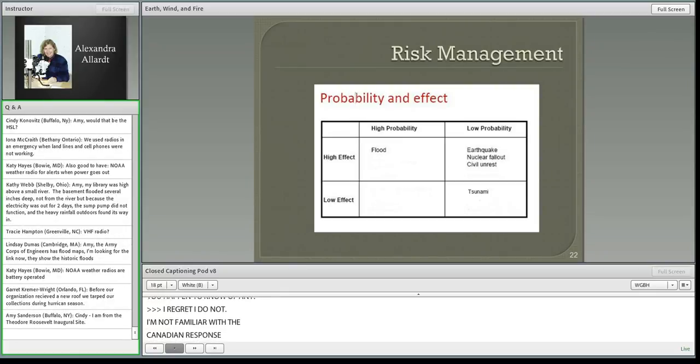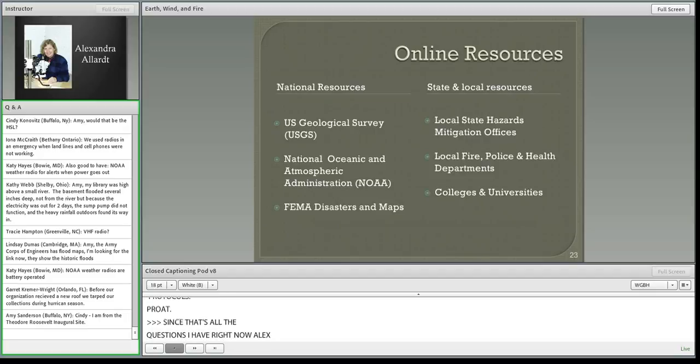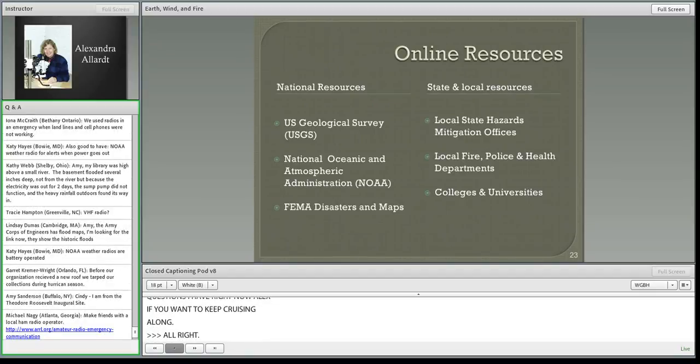All right, we're cruising along to, because I promised I'd show you where to find information on natural hazards, because this is really your homework. So this page that you see here is a summary of agencies and organizations that have information on what natural hazards occur in your area. You'll notice that they start with national agencies, and then they work their way down to local resources.